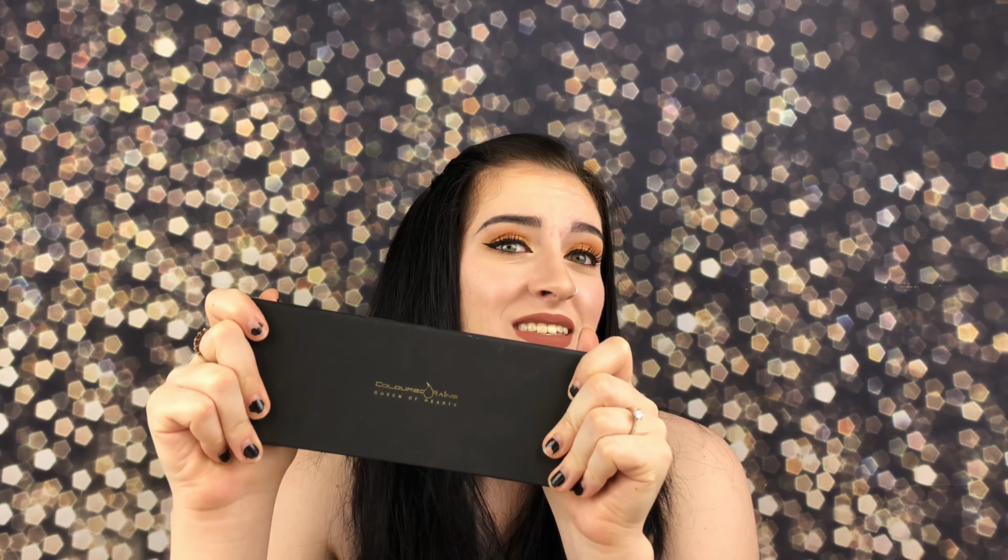And this is like $50-something? And I feel like the quality is the same. These are a little bit more powdery, but this is way too expensive. Like 30, 40 at the highest. But you just made that price point way too much. I love you, Colourpop. I love you, but no.